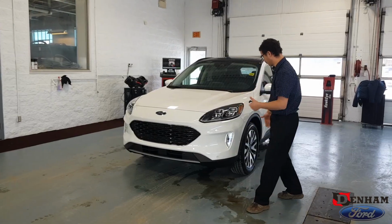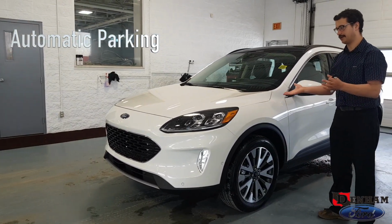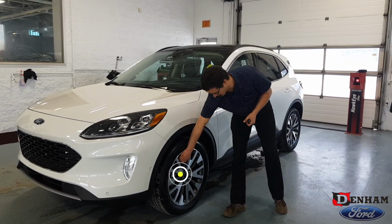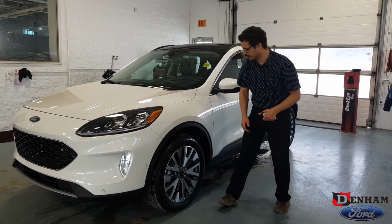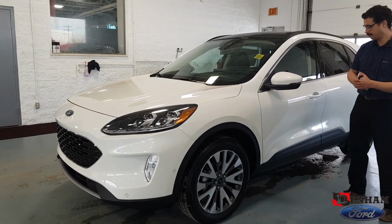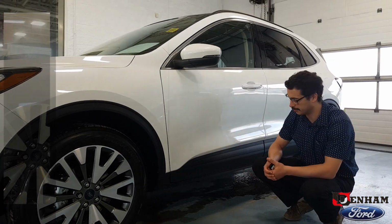So we'll take a walk around here. On the side here, you do have side sensors. This one here has your automatic parking feature, which allows you to parallel or perpendicular park the vehicle. The titanium does come with some really nice gray pocketed rims on this one here. They're aluminum, so they're very, very nice looking, and they're somewhat easy to keep clean. One thing I do like about the Escape is down here they do some styling, but this here helps you with rocks and dirt along the bottom.